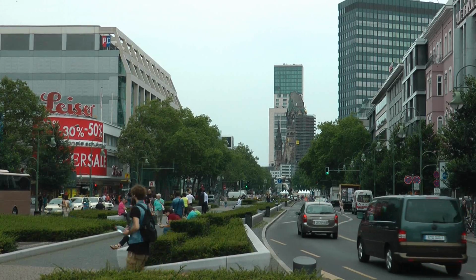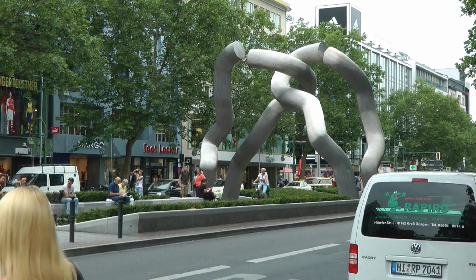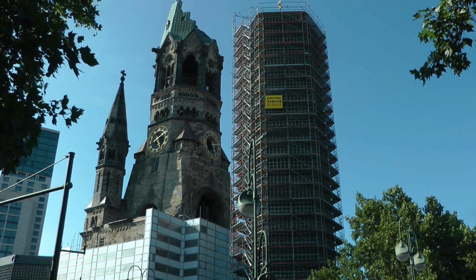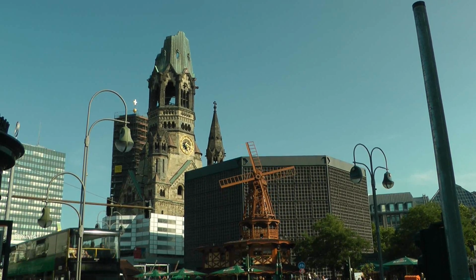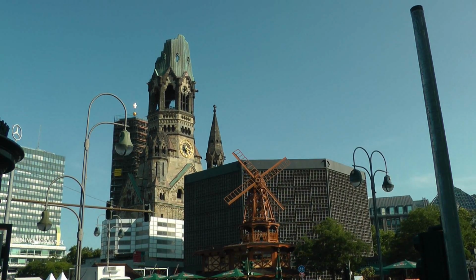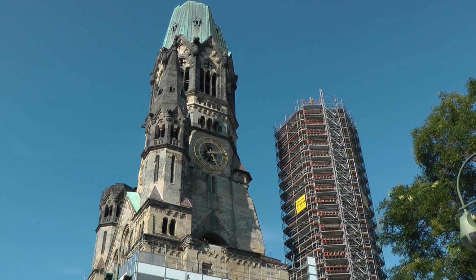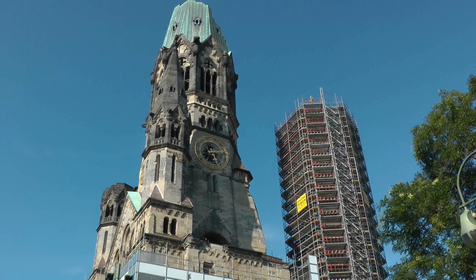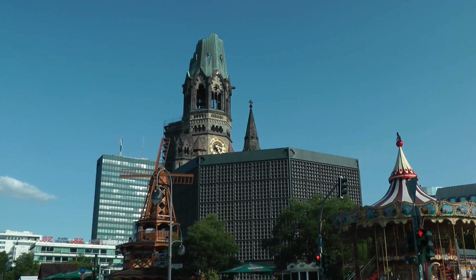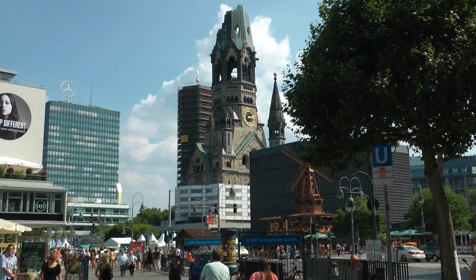KaDeWe is not, as some people think, on the Kudamm, but on Tauentzienstraße, which leads to the Kaiser Wilhelm Memorial Church. This church was heavily damaged during the war, but rather than pull it down or rebuild it, the decision was taken to preserve the ruins as a monument to the destructive power of war. Berliners started calling it the Hollow Tooth due to its appearance. A modern church was built next to it, and a bell tower on the other side, an ensemble that reminded Berliners of a lipstick and powder compact.